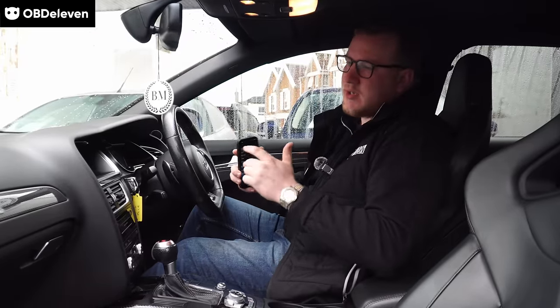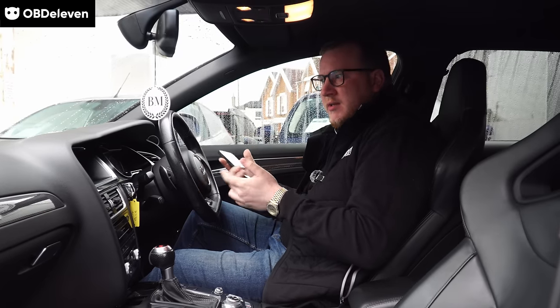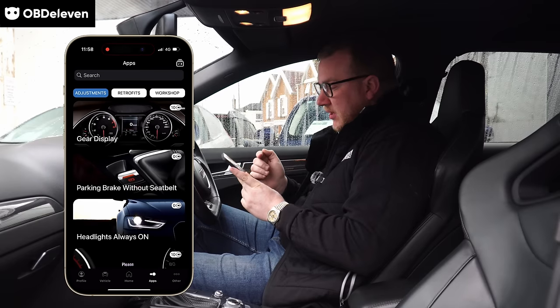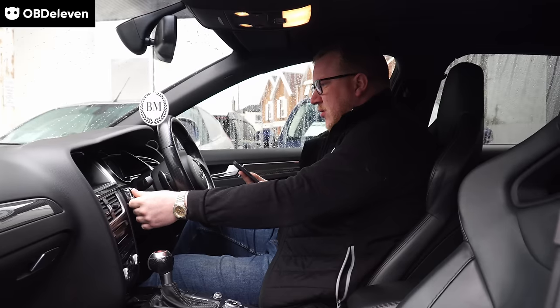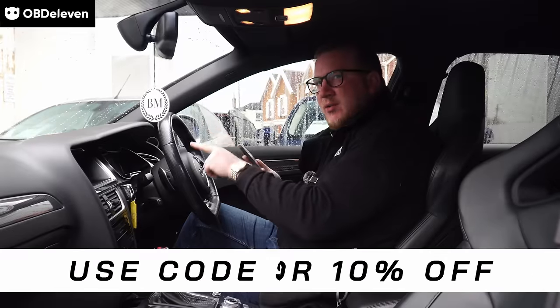We can clear those codes and get rid of them and see whether they crop back up. It would give us a real understanding of what might be happening with the car. But most importantly, I'm going to check out apps because I want to see the customization that we can do in here. So I might want to know if it does a dial sweep. It already does a dial sweep, but I think you could turn that on and off.